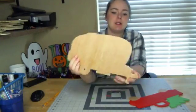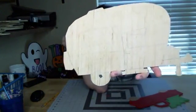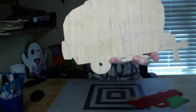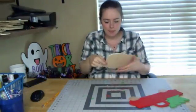He is already traced out. Basic outline of him. I don't know if you can see it, but this right here is going to be like a stream of Christmas lights that we're going to paint on him.